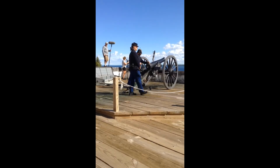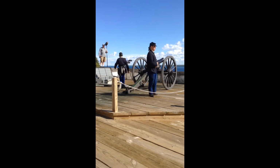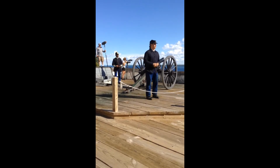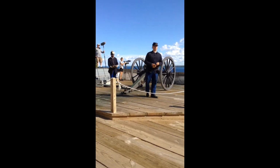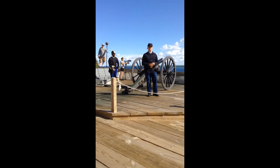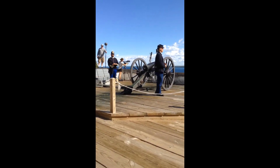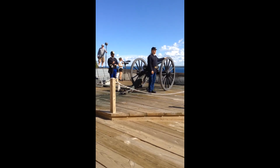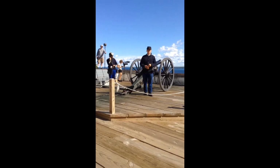Well, good afternoon, ladies and gentlemen. My name is Adam, and I'm joined up here by Mark. We'll be firing off this cannon for all of you, but before we get to the firing of it, I'd like to tell you a little bit about the cannon itself and why the soldiers even had one here in the 1880s. So this is our model 1841 smoothbore 6-pound field gun.